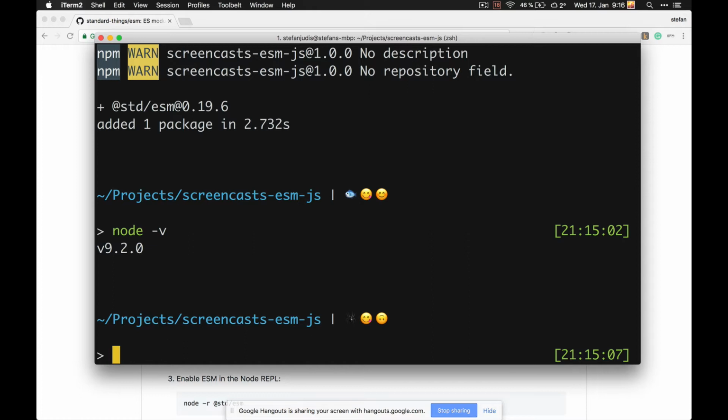It's usually for the LTS version of Node, so the long-term support version. And so that, in this case, is Node 4. Yeah. And then there's Node 6 and Node 8 and Node 9. And so that whole range is supported.